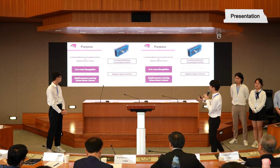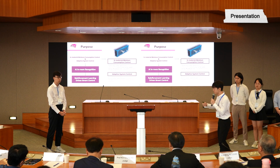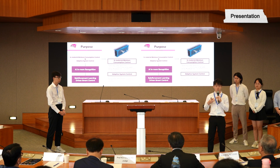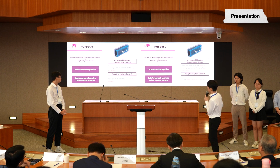The first function of the AI is to perform in-material moisture consumption control, making sure that the moisture inside the CPSC system is used efficiently. And the second one is adaptive system control, to make the CPSC system user-friendly, so as not to make it too cold or too hot for the user.